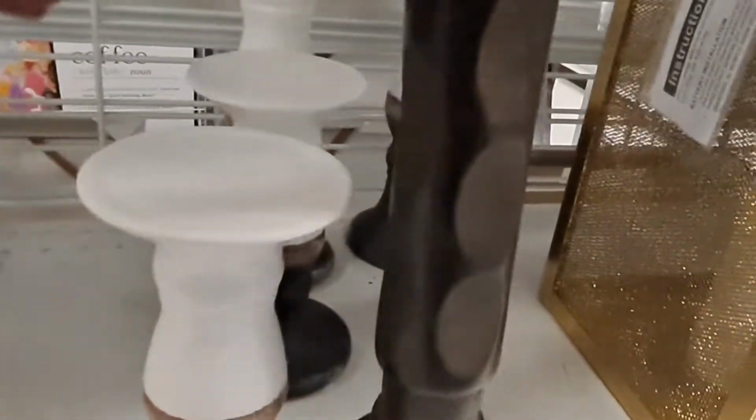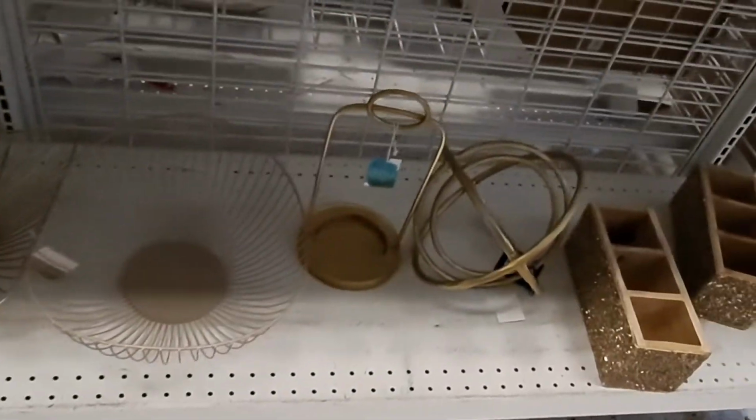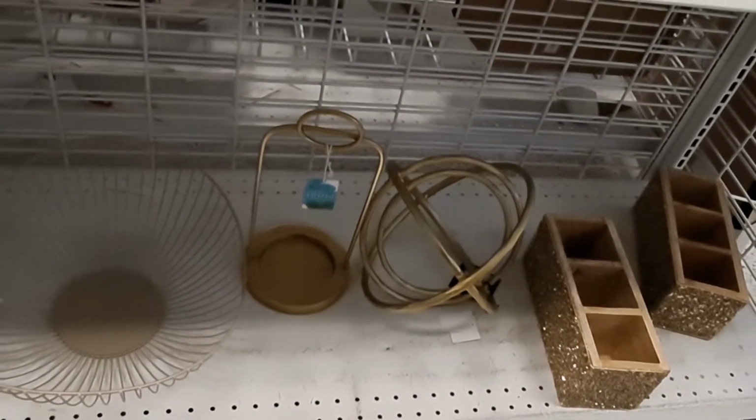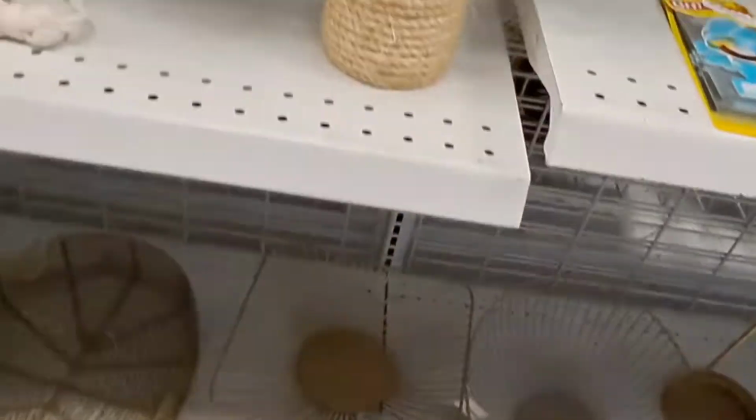Now, these are $9.99. These are beautiful. And then these are different, and they're also very, very inexpensive. $5.99 on sale, guys, on clearance. Now, these are the beauties that I really loved. I did not pick them up. $12.99 each. I'm going to wait and see if they're still there or if they go down in price, but they are definitely a beautiful piece in RH style, but also year-round, timeless and elegant.